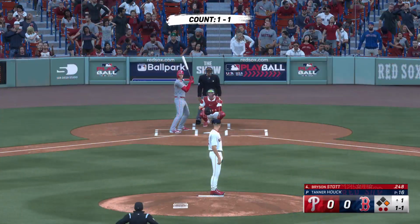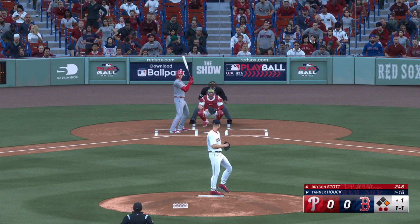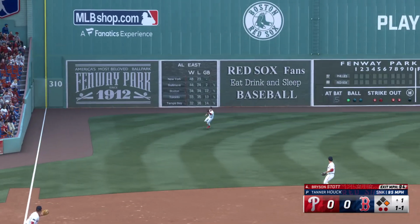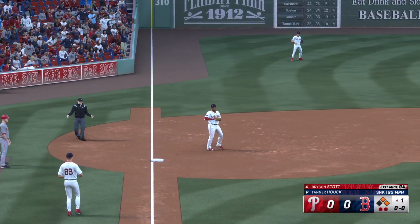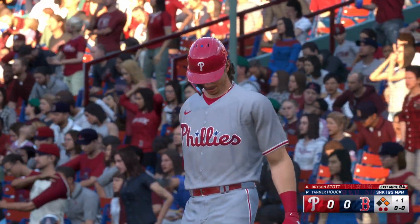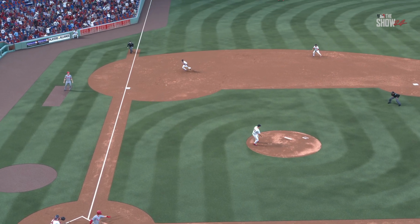This is Bryson Stott. And that's ripped into left. Base hit. The throw in holds the lead runner at second. Two on now with two away. Two consecutive base hits for these guys here. That pretty much split the zone down the middle, and those are the ones where you've got to make them pay.